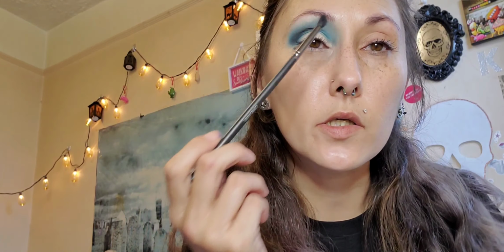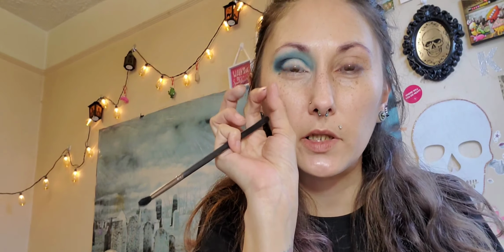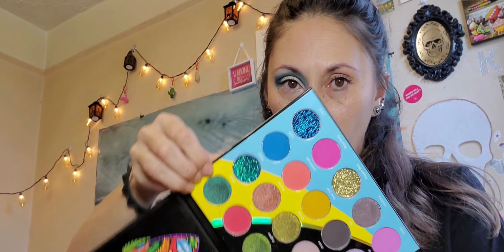Okay, see, I just want to add a little bit of depth in here because it was just missing a little something. Okay, I'm now going to take, what am I gonna take? I'm gonna take this duochrome right here.